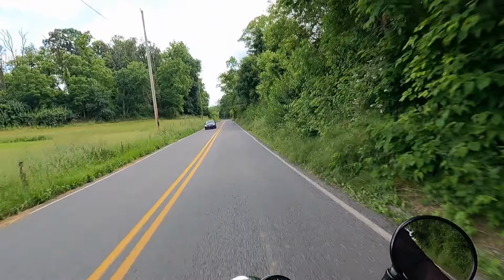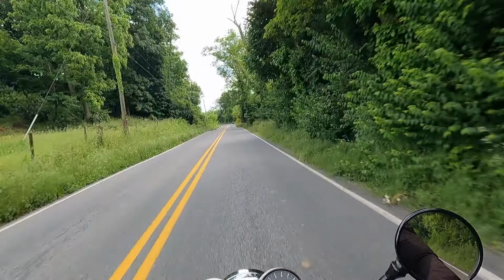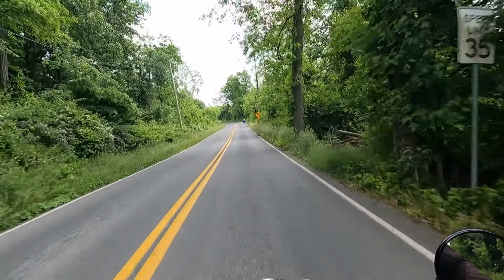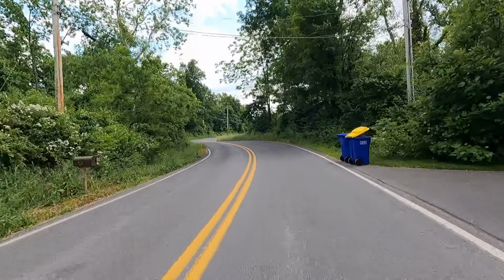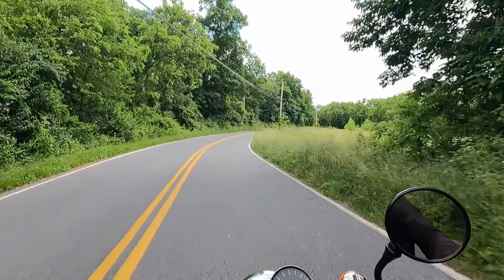One source that I read said that the motor in this bike is rubber mounted. I'm not 100% sure about that. I don't get a ton of vibration through the seat, but I definitely get some through the bars.